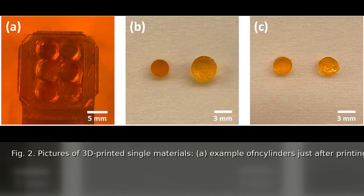Figure 2 shows visual results of cylinders 3D printed from the individual PEG-PLA-based resins. Panel A depicts cylinders immediately following printing. Panels B and C provide comparison images of cylinders based on the PEG 8-arm 20K-PLA13-8MC and PEG 8-arm 10K-PLA69-8MC resins, respectively, after undergoing washing and drying, left-side images, and after swelling in water, right-side images.